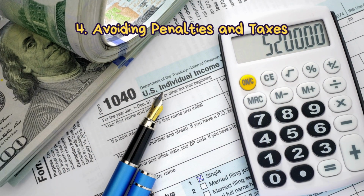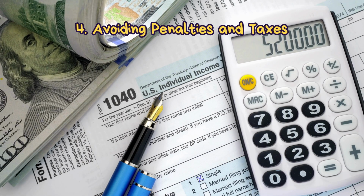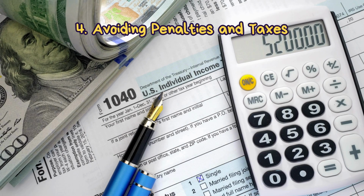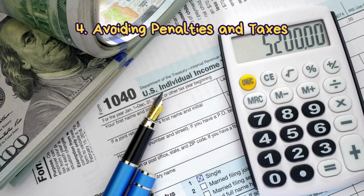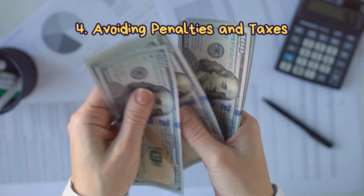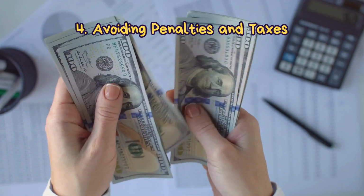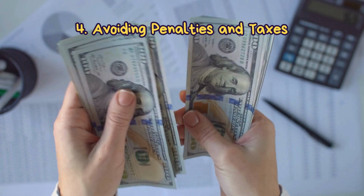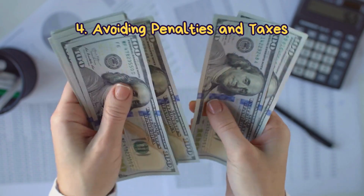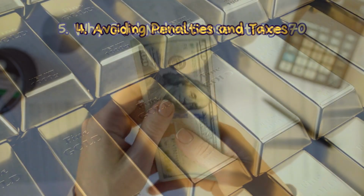4. Avoiding penalties and taxes. Use direct transfers to avoid the 60-day window and reduce risk. Work with a qualified tax advisor to ensure correct sequencing, especially around RMDs. Keep detailed records of all transactions, custodian communications, and receipts. Store your gold only in IRS-approved depositories. Keeping it at home disqualifies the IRA.